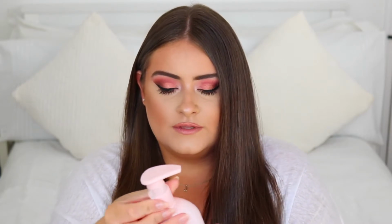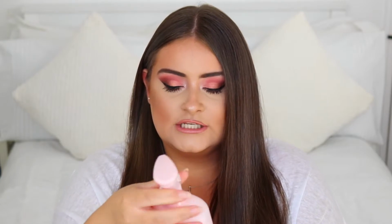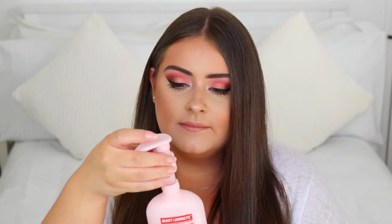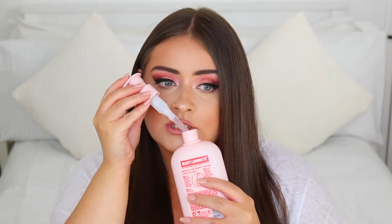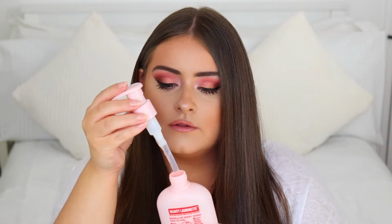I'm wanting to smell the scent of this. So it says hibiscus and cherry blossom. I love cherry blossom, so I'm really looking forward. Oh my god, that is gorgeous. Oh, that smells so nice.